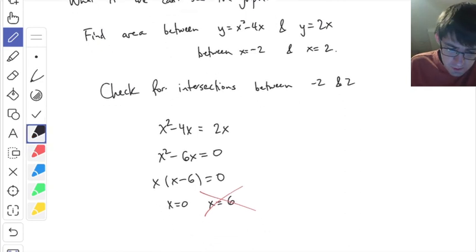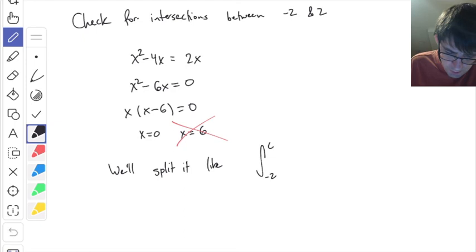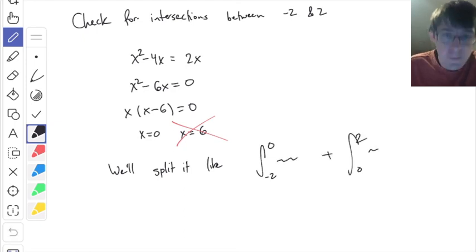So we are going to need to split this up. One of them will go from -2 to 0 of something, and then the other one will go from 0 to 2 of something, right? Because I have these two curves, they are crossing each other at x equals 0. And so we need to do the stuff to the left of x equals 0 and also the stuff to the right of x equals 0. They cross again at 6, but that doesn't matter. All right.